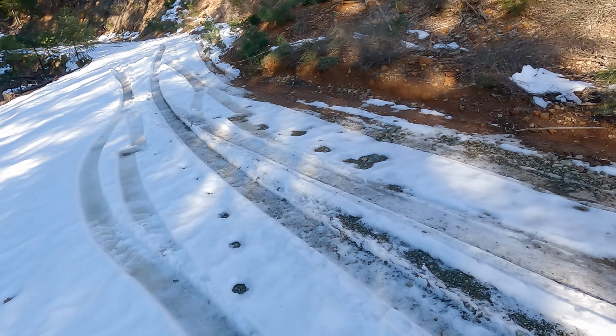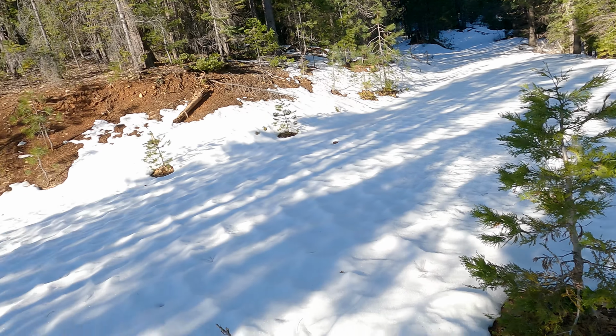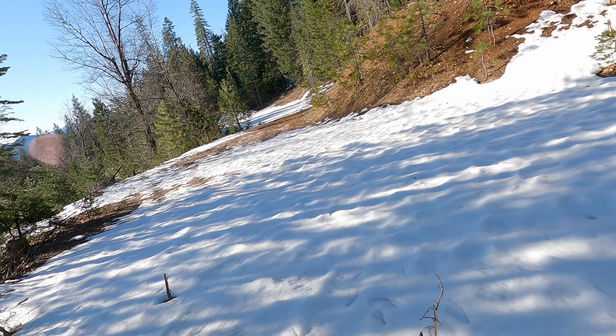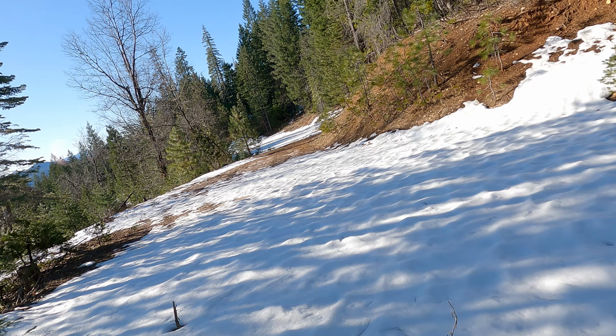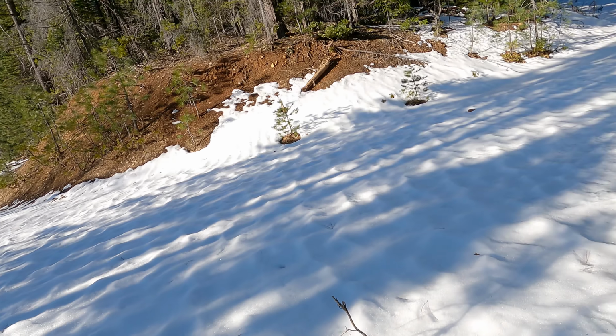Okay, so somebody's been through here recently. And here we are crossing the road again. I don't see any tire tracks, so whoever tried to get up this far did not make it.